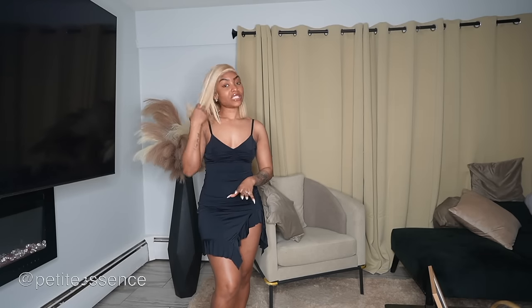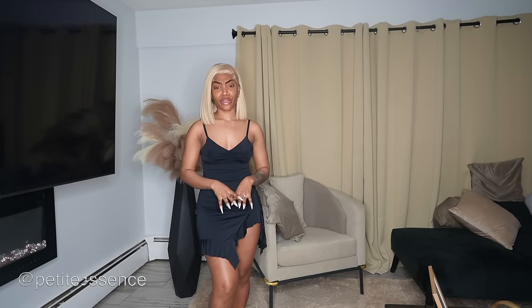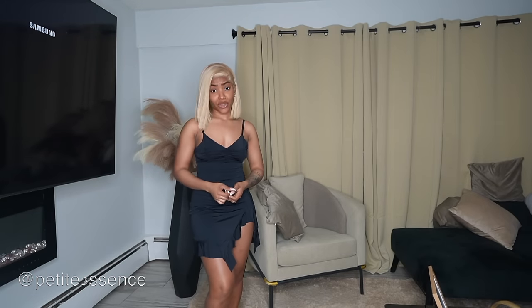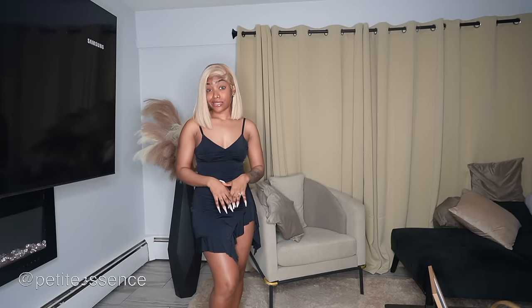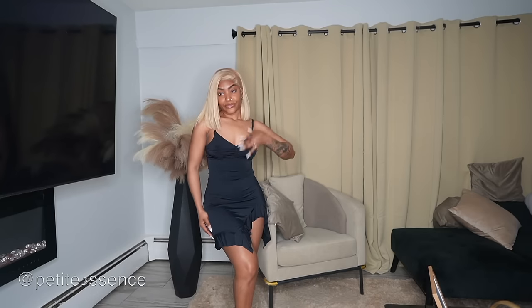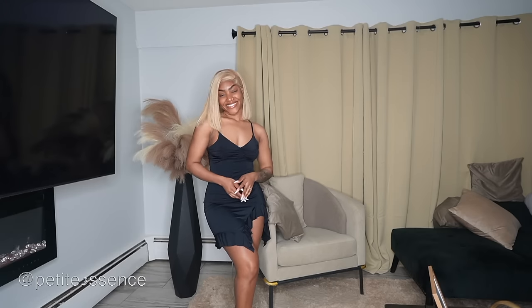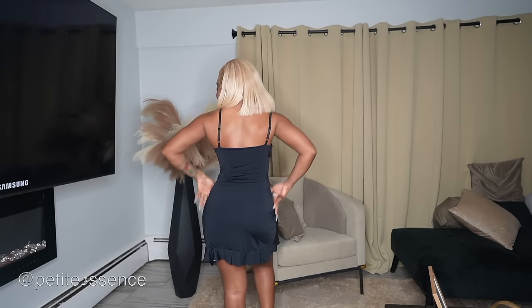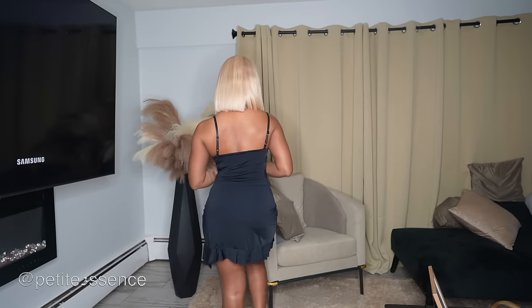Yeah, it definitely fits that category, and I highly recommend. The material feels really, really good on my skin. I can't lie, the little detail and stuff definitely adds to it, so I can't complain. AliExpress did their thing. As I said, spring and summer is coming, so definitely I'll be pulling this out. This can be worn on a cute date night, definitely giving evening vibes. 10 out of 10 would recommend this. And as I said, it feels good.